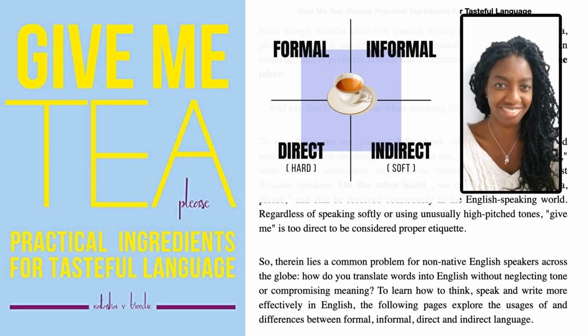Yes. Could you explain the title of the book and perhaps tell us the story which is attached to it? Yes, indeed. The book title is Give Me Tea, Please, subtitle Practical Ingredients for Tasteful Language. The title really came about due to my first few months in Moscow, where I was trying to use the language immediately and speak very short, simple sentences. My accent was still pretty bad, and so I was trying to order tea, really cautious about trying to be polite. In response, the Russian community was really patient, especially in the service community. I would always get stopped like, I don't know what you're saying.